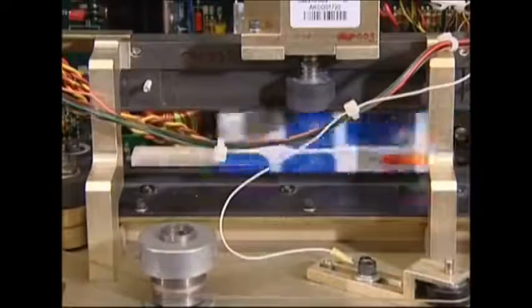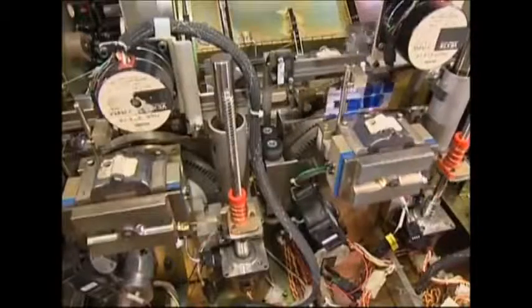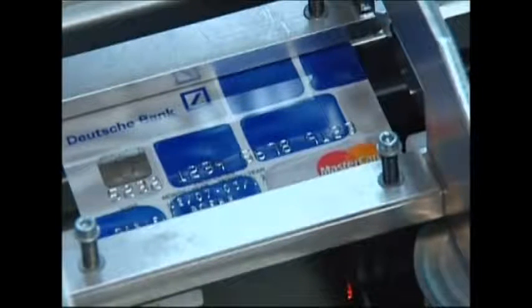Its memory has been filled with your account details and those of many others, all of whom need new cards. This machine then imprints your name and details onto the front whilst writing the account information onto the magnetic strip at the back. And it's ready to go. So, from a worthless piece of plastic to a valuable alternative to cash.